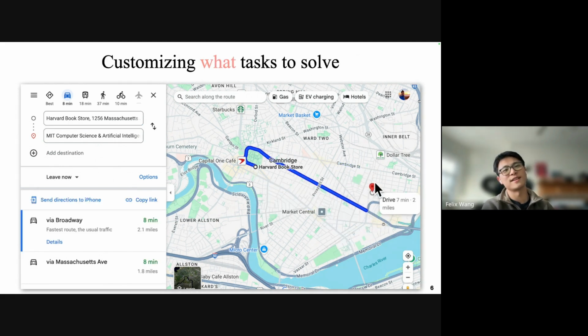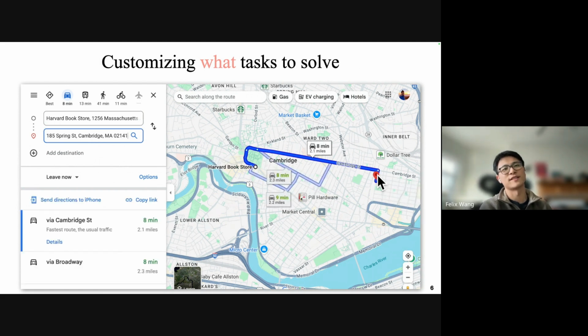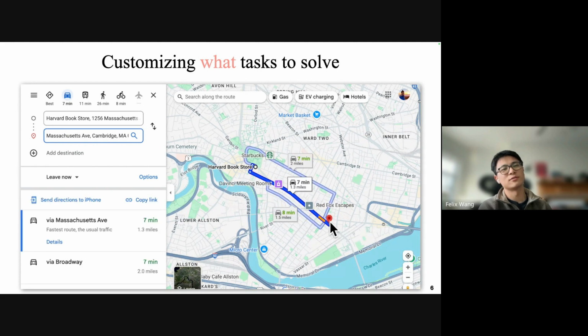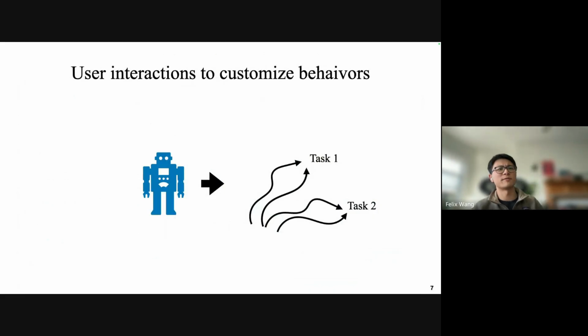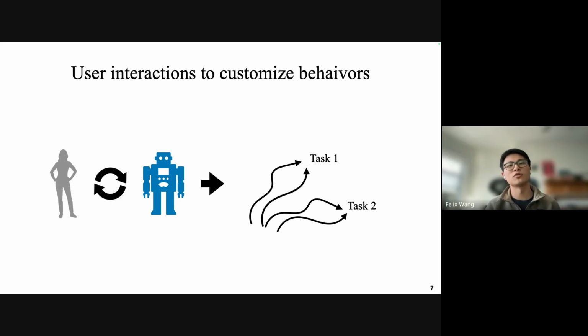Additionally, you can also customize the task you want to solve. For example, you can change your destination, and then the Google planner will replan to generate routes that reach the new destination. So we see capabilities of both customization of the task you want the agent to perform, as well as the motions you want the agent to help you with. To summarize this experience, Google Maps, this intelligent agent in this case, knows not only how to solve different tasks, but also different ways of solving a particular task. The user interaction is essentially choosing which task you want the robot or AI system to help you solve, and also how you want it to help you solve it.